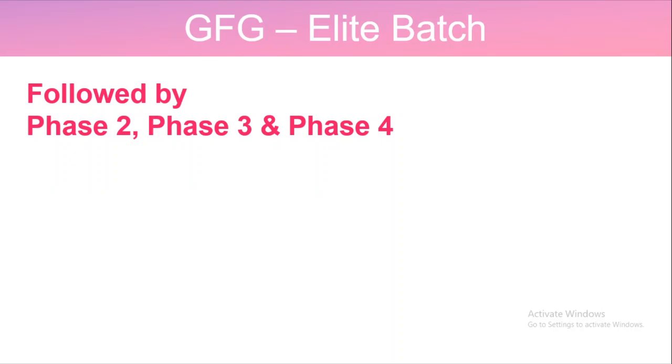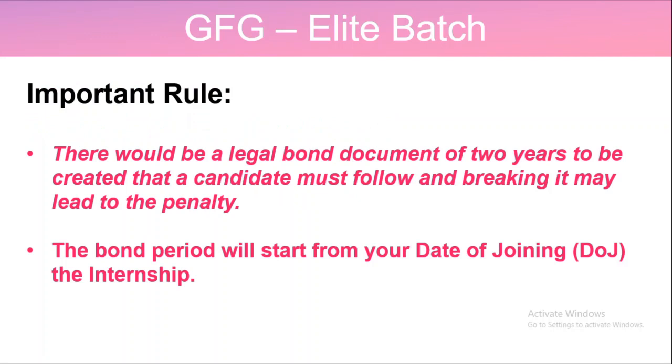The final 50 shortlisted candidates will be moved into phase 2 for the Learn and Earn program. Then once they complete the learning process, they will be assessed and moved into internship. Finally, they will be receiving the placement opportunity. So there is an important rule given now. There would be a legal bond document for 2 years. This bond period will start from your date of joining the internship.